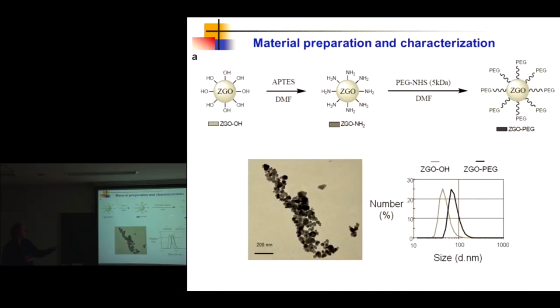After, of course, you need to prepare the material. And in that case, this is nanomaterial. You need to prepare small size material in order to have a circulation within the body. So this is an example of this kind of material with PEG, for instance, with hydroxyl and other functionalization with positive, negative, and neutral coating.